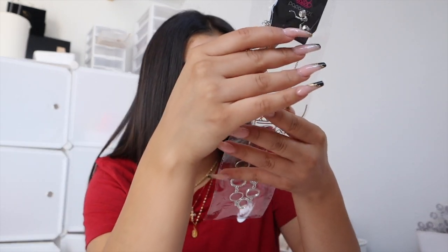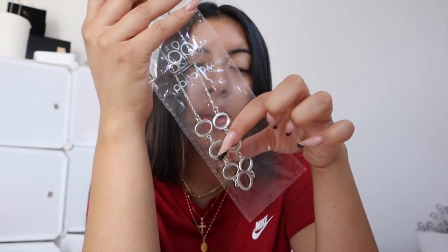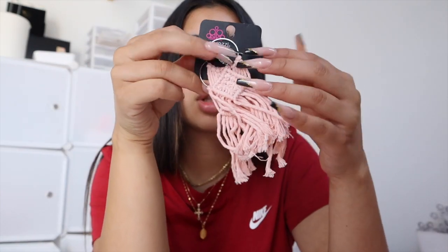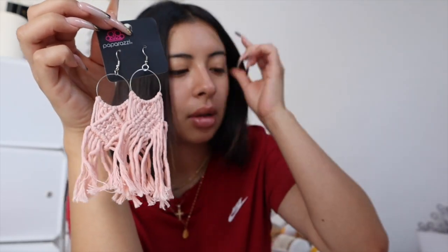They're very pretty, but I don't know what its purpose is. Okay, so this is a necklace. We have some cute little circles. It's made out of yarn. I'm wondering why it says paparazzi. I don't know if you resell items, and it's from Jewelry Guided. I see there's a stamp. Oh, this is so cute.